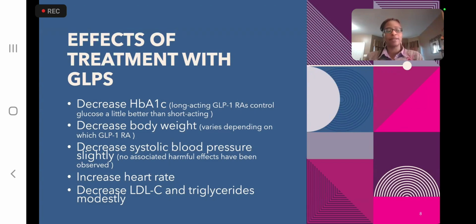So the basic benefits: they decrease hemoglobin A1C by almost 2 points. They decrease body weight, decrease systolic blood pressure, with a little increase in heart rate, but that has not been shown to be detrimental, and they decrease LDL and triglycerides modestly.